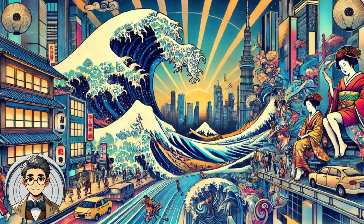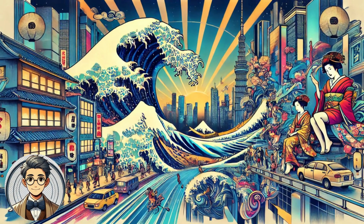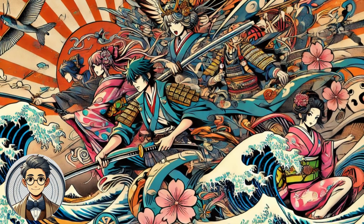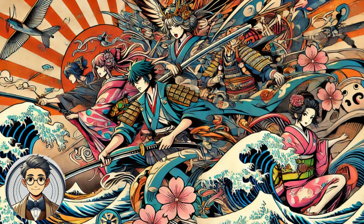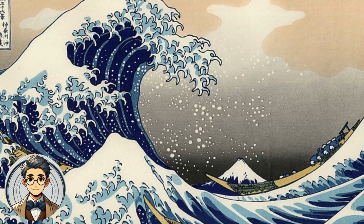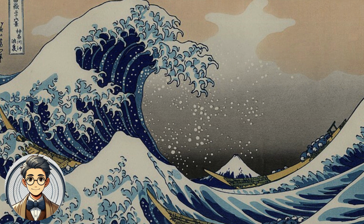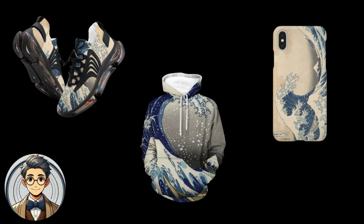Alright, so ukiyo-e made waves in Europe literally and figuratively. But guess what? That Edo vibe is still alive and kicking in the 21st century. Take anime and manga, for example. Ever notice those dramatic close-ups, bold outlines, and dynamic angles? Yup, you can thank ukiyo-e for that visual DNA. Speaking of bold style, walk into any streetwear shop and you'll see Hokusai's great waves splashed across hoodies, sneakers, even phone cases. Edo meets hypebeast.